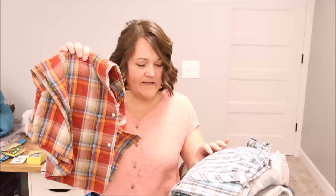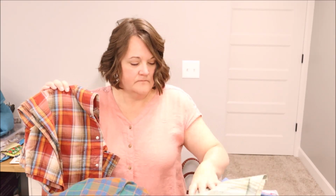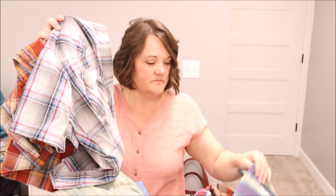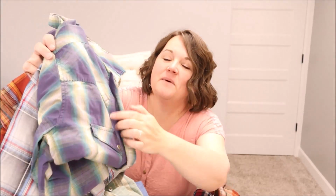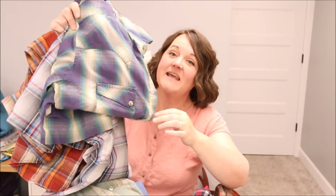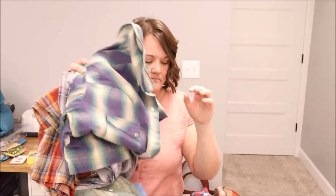So I found one Wrangler shirt. Here is my second Wrangler shirt. And my third Wrangler shirt. Now this one has some beautiful thread work on top, which is going to be a lot of fun to see if I can incorporate that in a quilt. So we'll see. But after I found the three shirts, I was like, okay, let's go for plaids. And the plaids would include flannel as well as cotton.